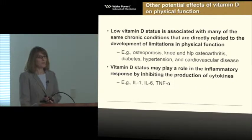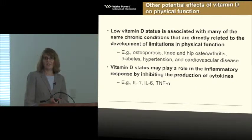Other potential effects: I showed you that slide earlier with vitamin D and all the potential outcomes. Vitamin D is associated with many of the same chronic conditions that are directly related to impairments in physical function: osteoporosis, knee and hip osteoarthritis, diabetes, hypertension, and cardiovascular disease.